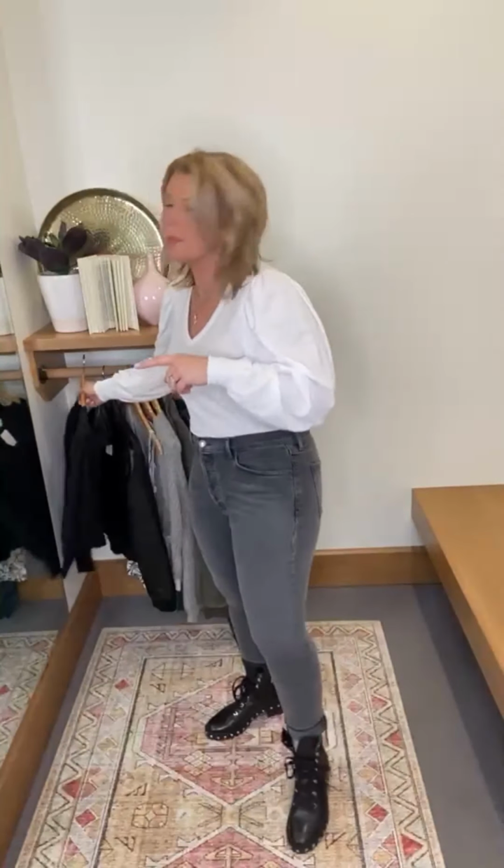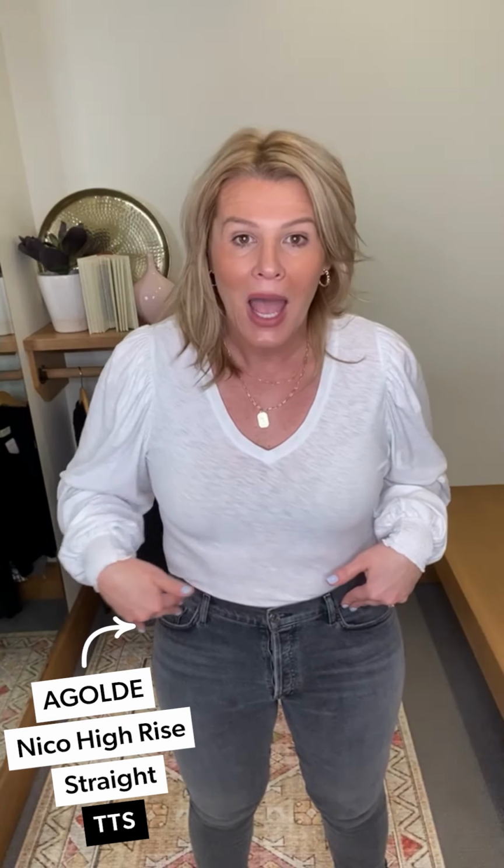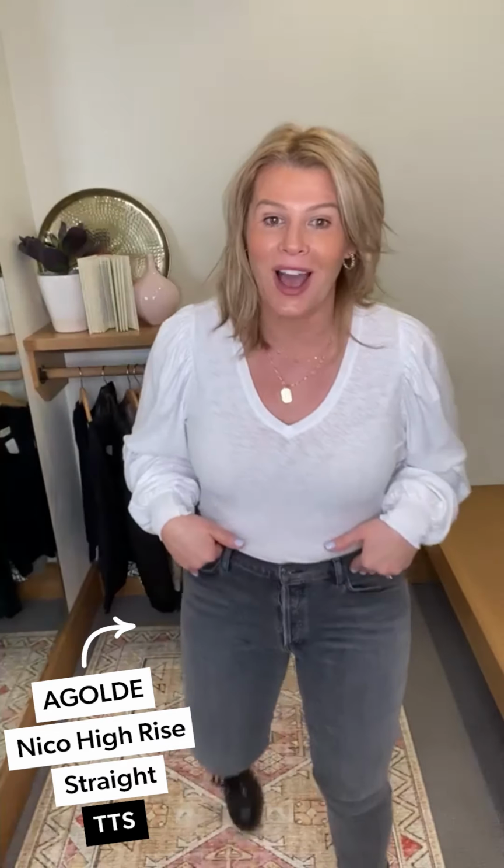I think this is a basic and it's so lightweight. You can wear it now. I love this kind of winter white, but this will be great all through spring. So how to style this? You can embrace a full-on feminine look. But we've paired it back to our Nico high-rise straight leg and also a combat boot.